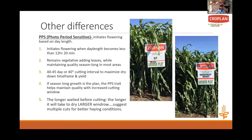If they want a long season to grow, they don't know if they're going to get it cut at 40 days or 40 inches. It's just going to continue to stay vegetative for a long period of time, until we get less than 12 hours and 20 minutes of daylight, then it's going to try to throw a head on. You can see in here our old 1923, the old Rocket was photoperiod sensitive. The new Dynamic that I want to try to introduce again is photoperiod sensitive as well. So they'll grow for a long time, just continue to put yield on.